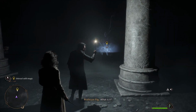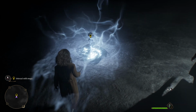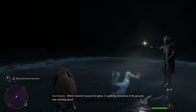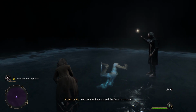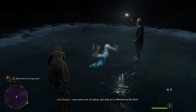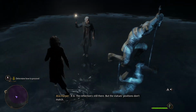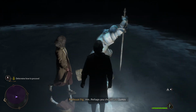I see something up ahead. What is it? That glow again, but on the floor. Interesting. Lumos, what happened? When I moved towards the glow, it suddenly seemed as if the ground was swirling about. Are you all right? Yes, sir, I'm fine. Wait. You seem to have caused the floor to change. That statue. What statue? I see some sort of statue, but only as a reflection in the floor. Revelio. I presume this is what you saw reflected in the floor. It is. The reflection's still there, but the statue's positions don't match. Wait. When you moved, the reflection turned in the direction of the light. Hmm. Perhaps you should cast Lumos.